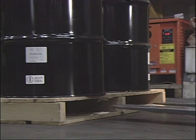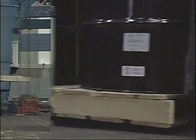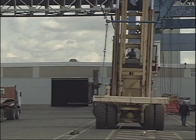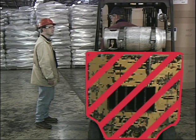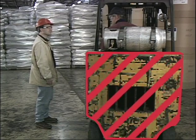Although all industrial trucks have similar basic operating procedures, forklifts have special handling requirements. One reason for this is their tremendous lifting capacity. The secret behind this strength is the counterbalance weight in the back of each machine. This weight prevents a forklift from tipping forward when you pick up a load.